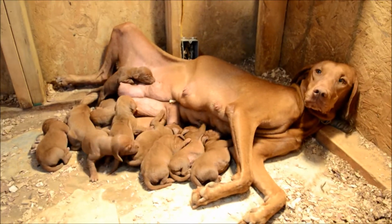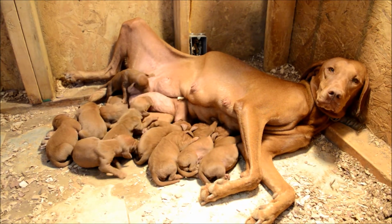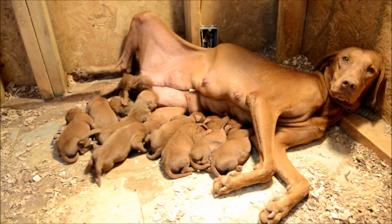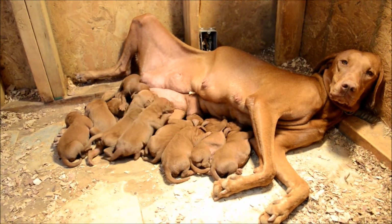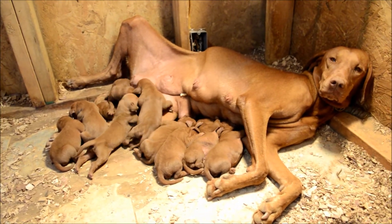Super healthy across the board. Couldn't complain at all about this litter. This is a very healthy litter. There's no runts in this litter at all, and everybody's sporting a very good thorough dark rust color, as expected, coming from both Becca and Jericho with that same tone as well.